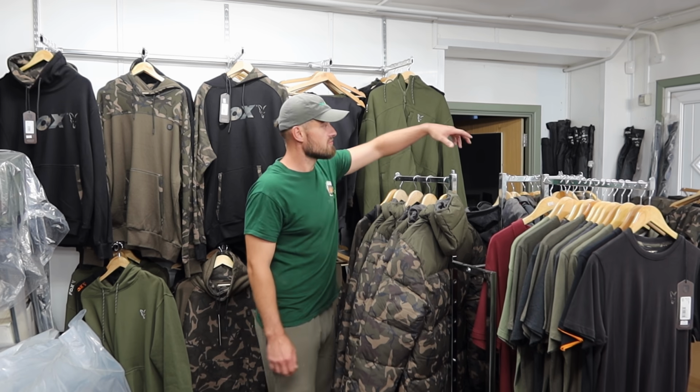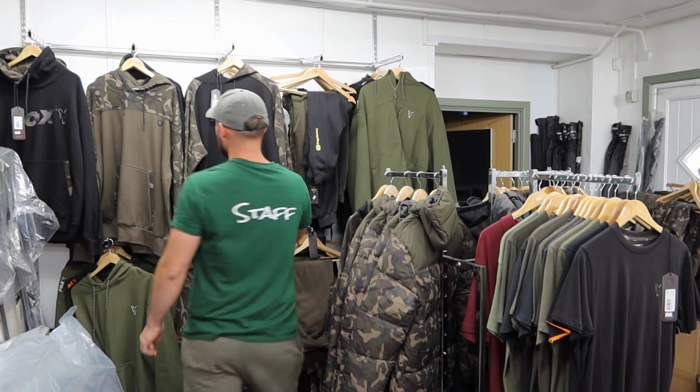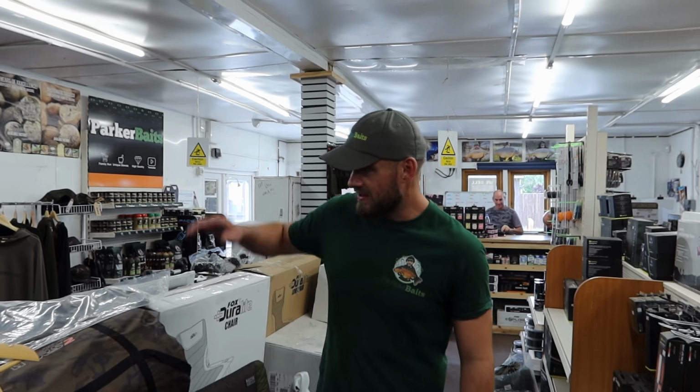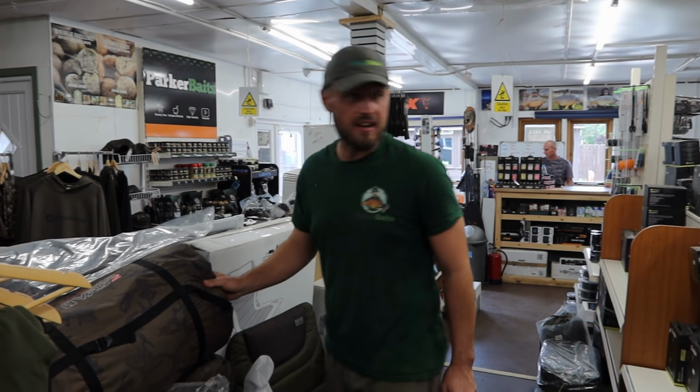Right, so next up they offer a different selection of clothing here as well at Cokin. Down to Fox, you've got some Ridge Monkey, and there's a couple of other different brands as well. So when you're in the shop, pop over, have a look. To be honest, I wouldn't mind one of them myself. Right, so I think they are sleeping bags in there as well. Like I said, they really have got everything.